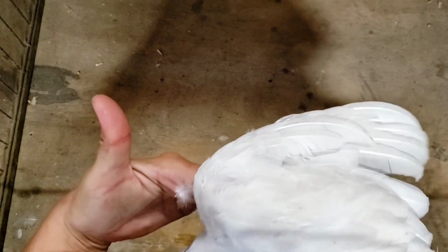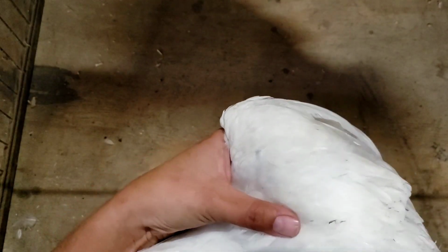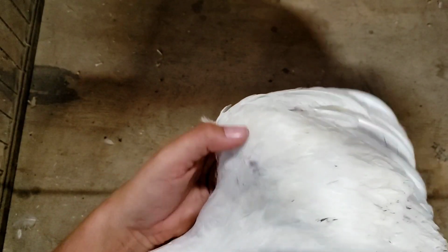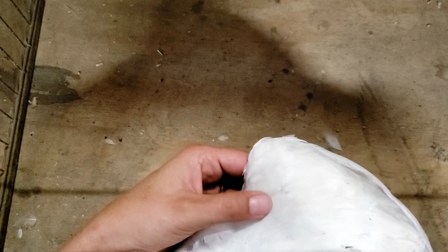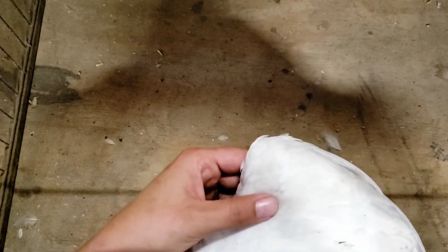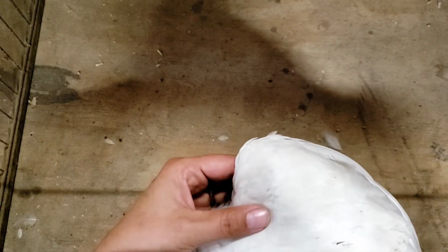Get your hand underneath where that joint is. Work your hand in there for support. You can feel there's a bone right here that comes down, a bone that comes up this way, and then there's the rest of it that goes off that way. And there's a flap of skin right here. If you were using wing bands, that flap of skin is where that band would be.